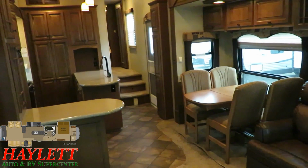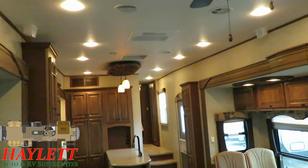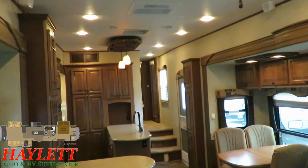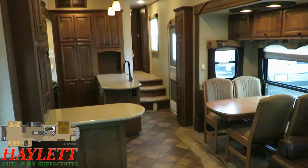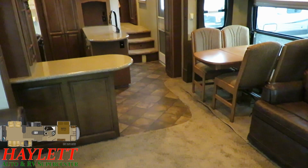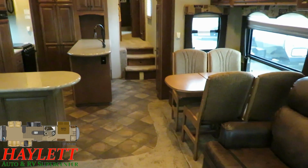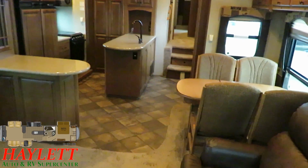If you are looking to get a big fifth wheel, or potentially go full-time RVing, or if you're looking for a seasonal fifth wheel and you don't even plan on towing, but we also don't like the budget of those brand new beautiful Montanas and Pinnacles and North Points that we have here at Haylett RV, I think this would make an excellent opportunity for someone.